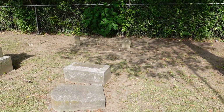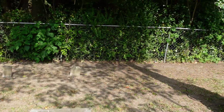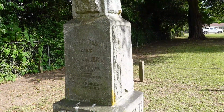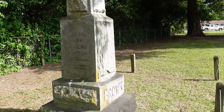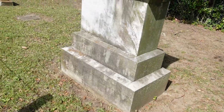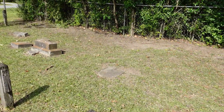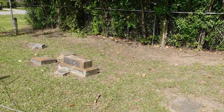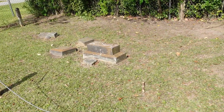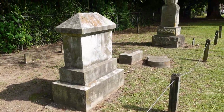Brown enlisted as a drummer in Company H, the 21st South Carolina Infantry in July of 1861 and served for the rest of the war, capturing a pair of Union drumsticks in battle. He was also a member of the Darlington Guards from 1878 to 1907, described as a man of rare, true worth. At his death in 1907, Brown was honored shortly afterward by the Darlington citizens who erected this monument.